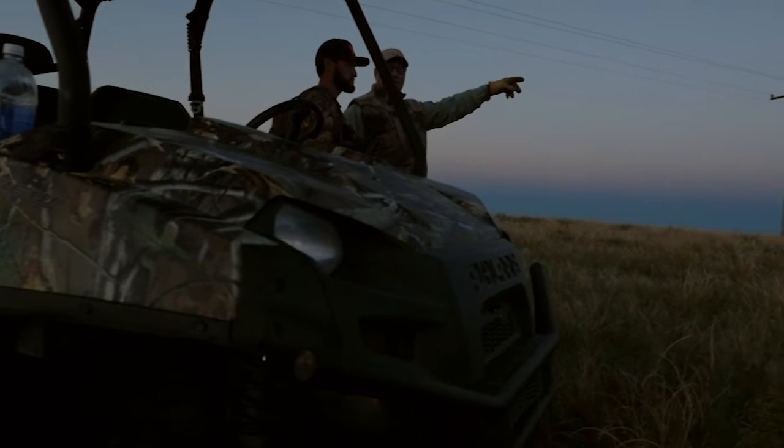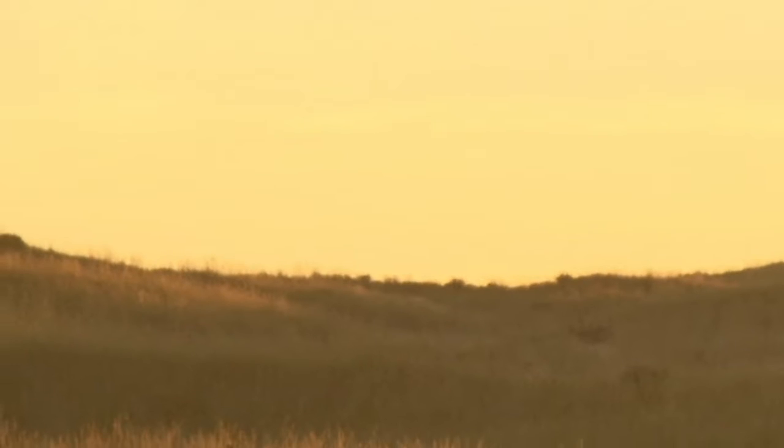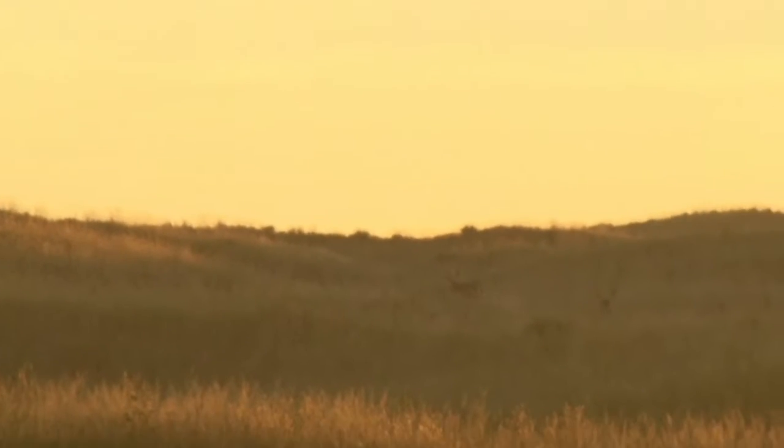And as the sun starts to creep up, about probably 300 yards away, I catch movement, and man, there's a group of four, with two bucks especially. Two of the bucks were really, really big deer. One of them was hardhorn and one was in full velvet.